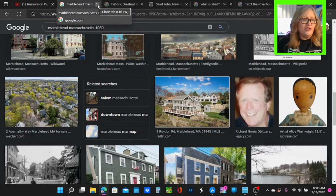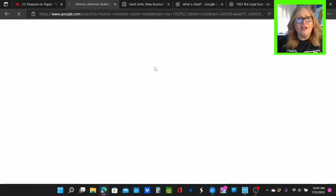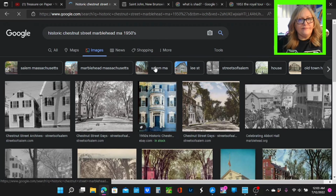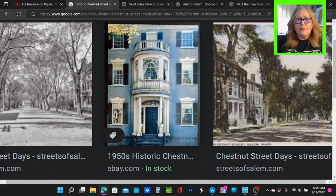And remember, they went to Chestnut Street, and she wrote that they were the finest homes in Salem. So here is historic Chestnut Street. And I thought there were two photographs that were very beautiful. This building, I'm not really sure what you would call that type of style with the columns. It's like Victorian, but earlier than Victorian, you know what I mean?